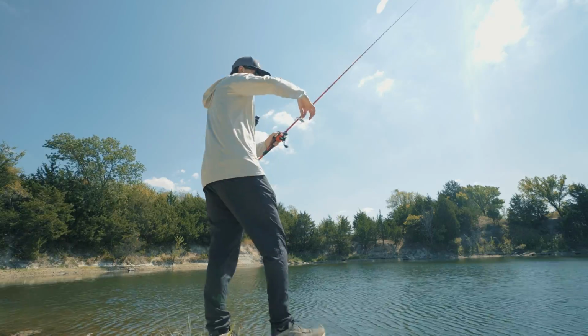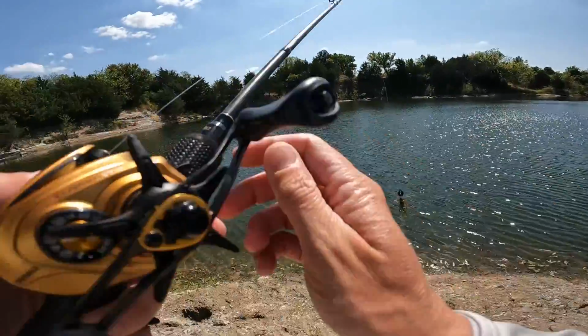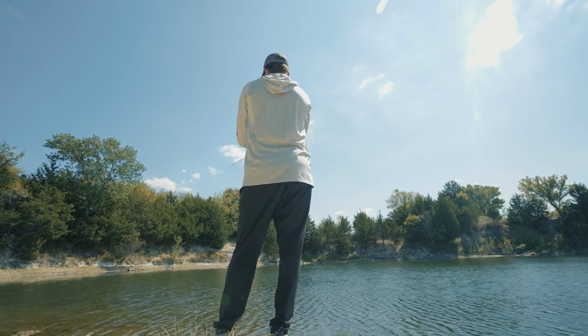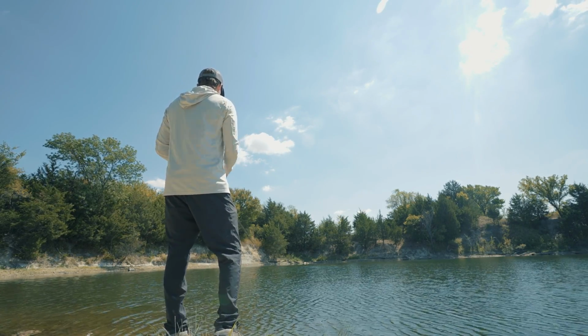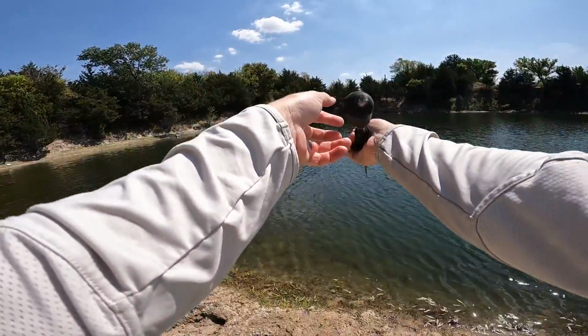All right, well, 10 casts in or so, no bites on the lipless. I'm gonna do a little transfer here to the vibe jig. See if the vibes are higher. I can definitely keep this thing down in the grass a lot easier than I can the lipless.